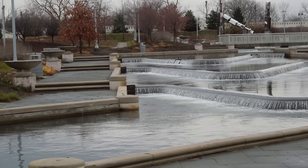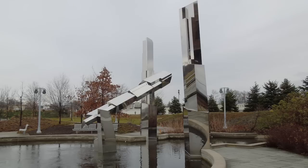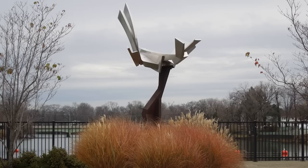Reminding you that you are in a modern park, two metal sculptures provide the terminus of park views, one at the east end of Bulter Park and the other at the south overlook of the dam.